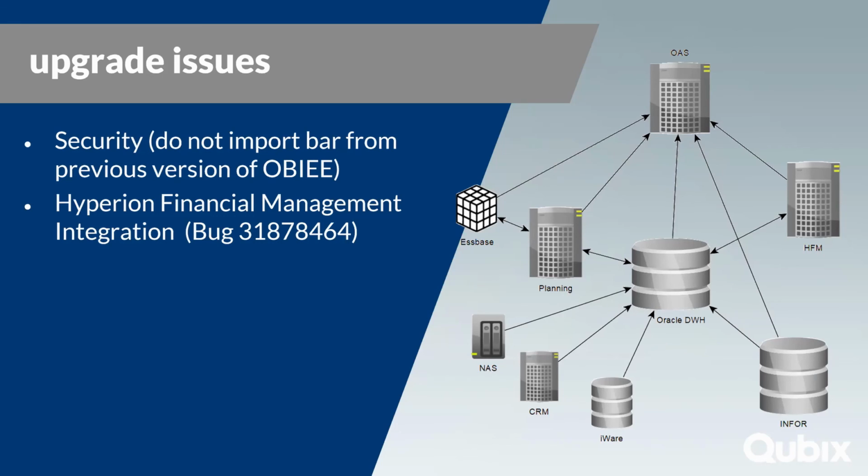When I first installed the server, I was trying to import the BAR export file from OBIE to this OAS. At first look, it looked okay, but I was not able to use data visualization. What I did next, I installed a new BI home, actually just a new domain, which allowed me to compare the security settings between them. I noticed that with my import of BAR files, some policies and roles were missing.